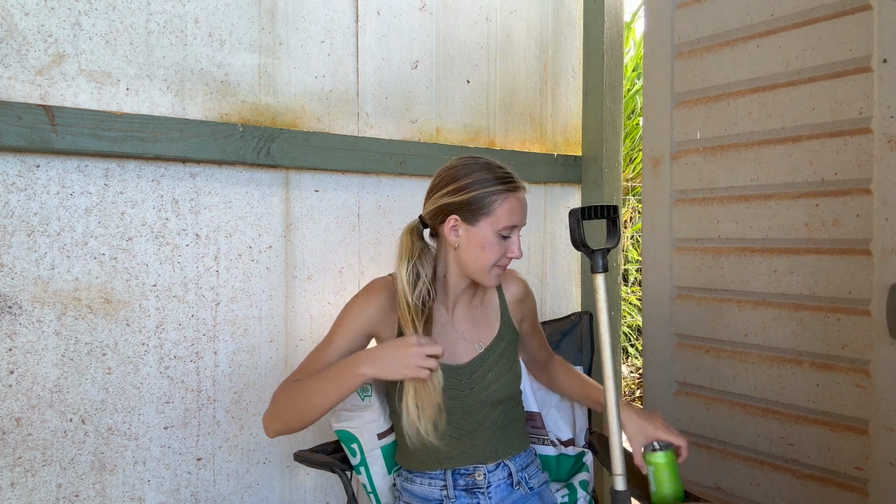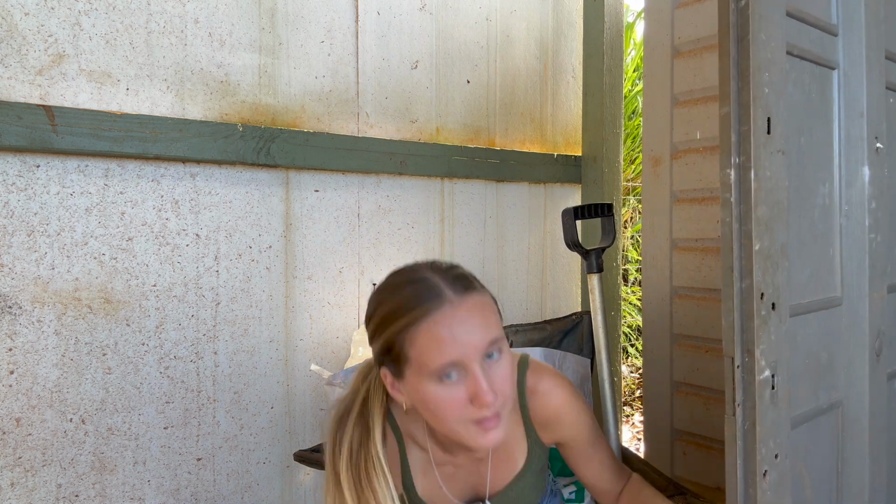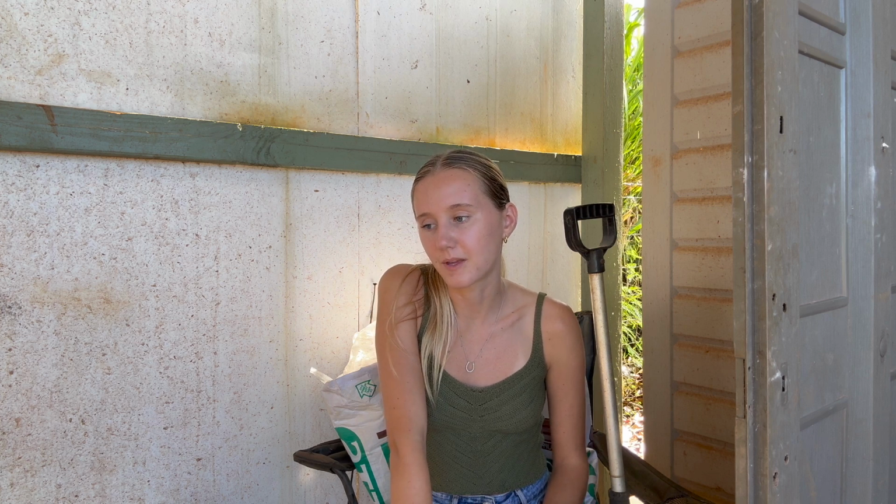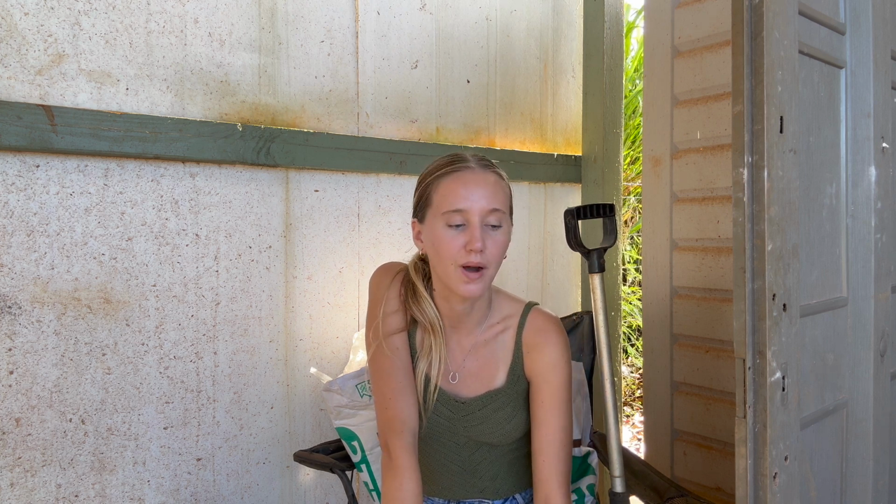Wait, I just need to sit down for a second. I'm so exhausted. I've hit a wall. We are most of the way done. I just have one more thing to do, but it's a big thing. It's the grooming shelves. I've got to finish wiping everything down and then putting it all back. So that's going to take a while. But after that, then we're done.